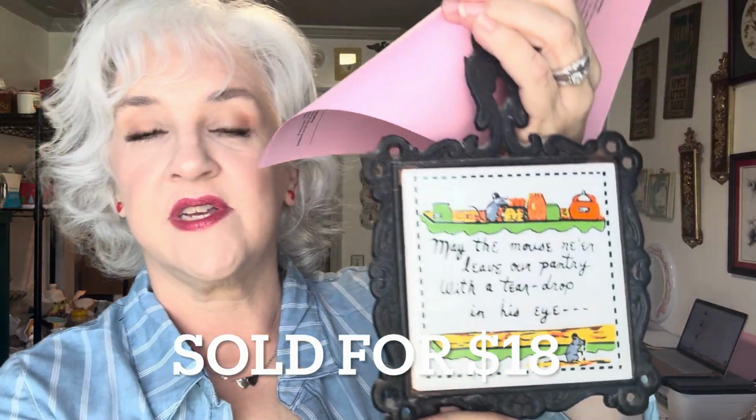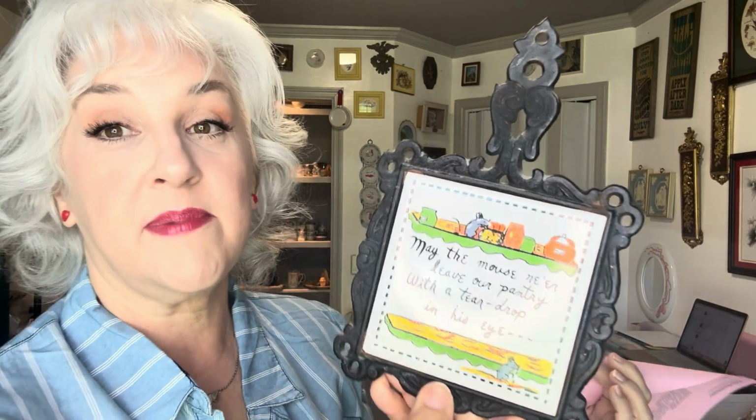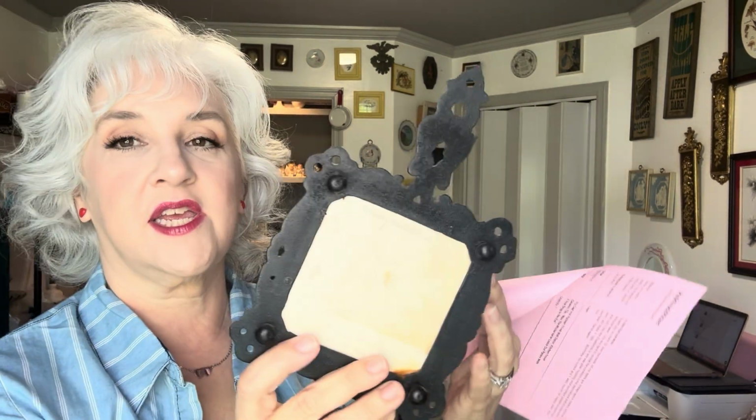Really cute kitchen trivet sold. It says, "May the mouse never leave our pantry with a teardrop in his eye." So I thought that was really cute.